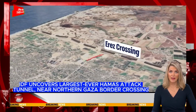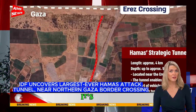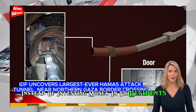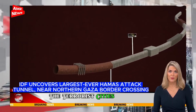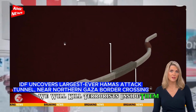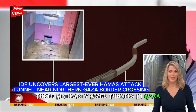In a press conference Sunday night, IDF spokesman Rear Admiral Daniel Hagari said the tunnel was no ordinary tunnel. "It's a city. A terrorist city underground that Hamas dug and built instead of investing money in the residents of Gaza. We will continue to uncover the terrorist cities of Hamas underground. Soon we will uncover more cities that we will take care of. We will kill terrorists inside them and destroy them," he said, adding that the IDF is aware of at least 3 similarly sized tunnels in Gaza.